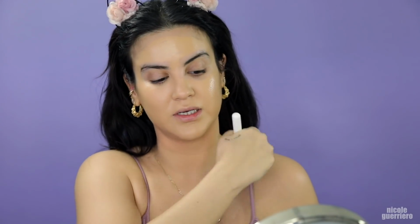Ugh. I always like to pull my foundation down onto my neck, especially like if I have a lot of skin showing. I wanted to do like the tape look again, and I just put my foundation on.